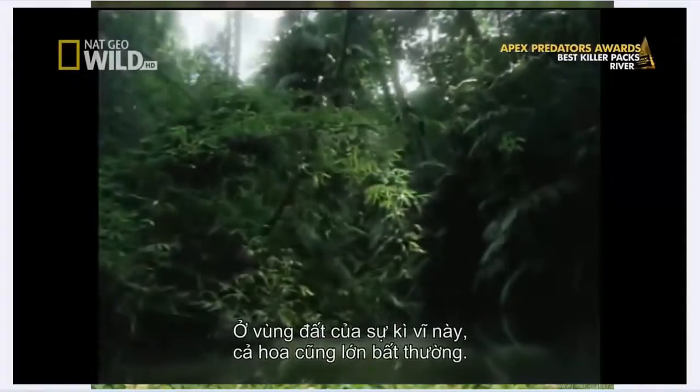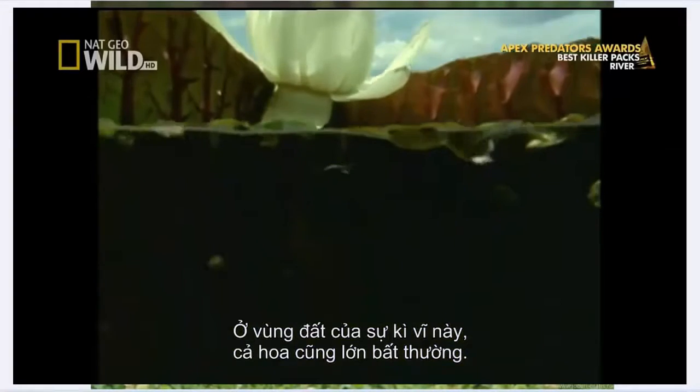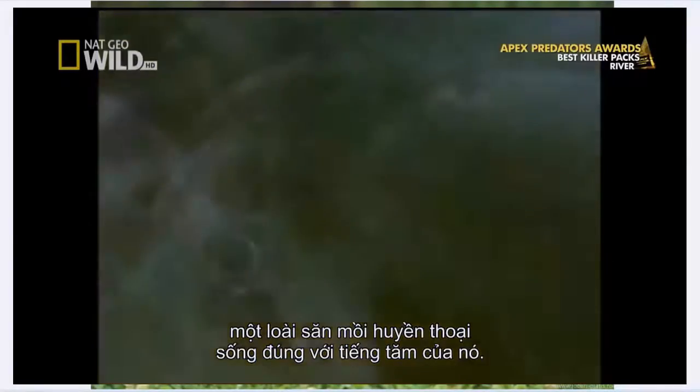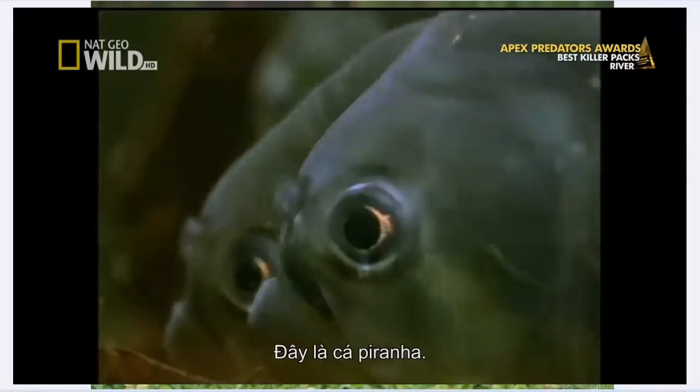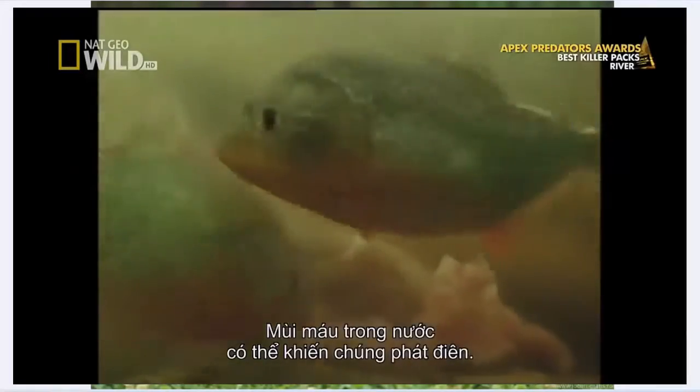In this land of giants, even the flowers come in extra large. And below the surface, a legendary killer is living up to its reputation. These are piranha, and blood in the water can trigger a feeding frenzy.